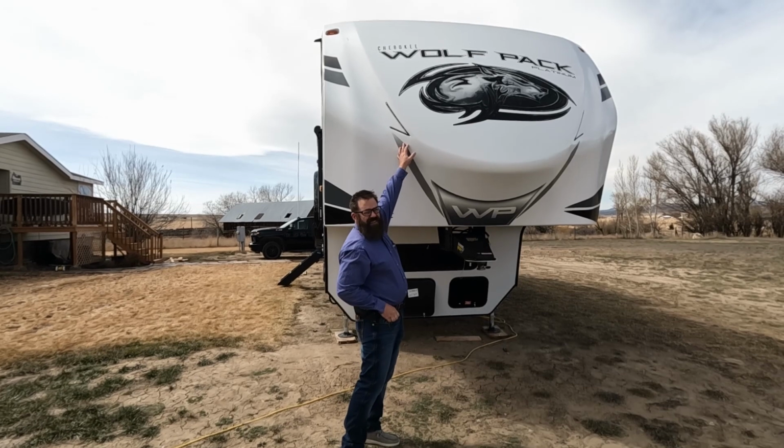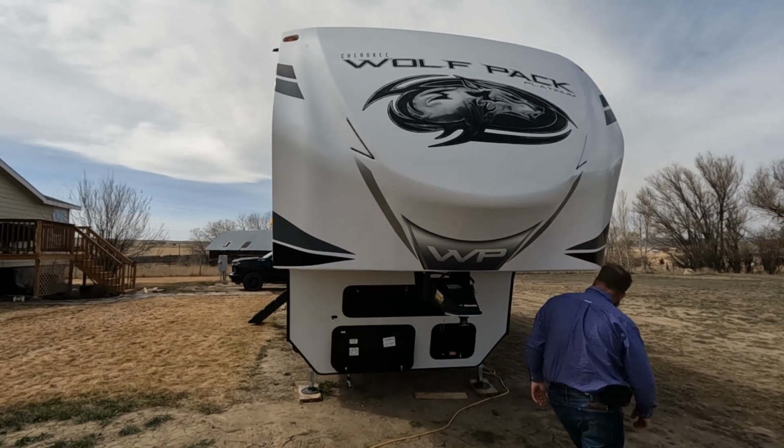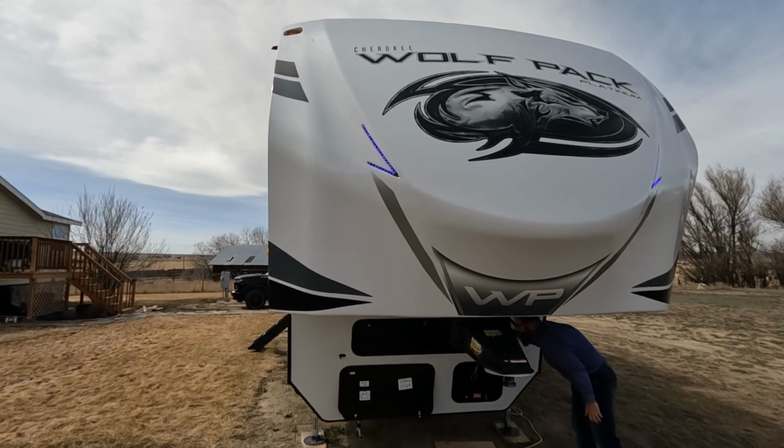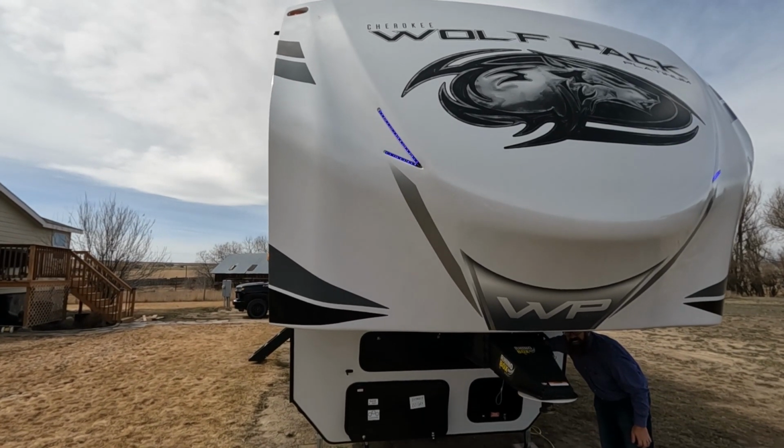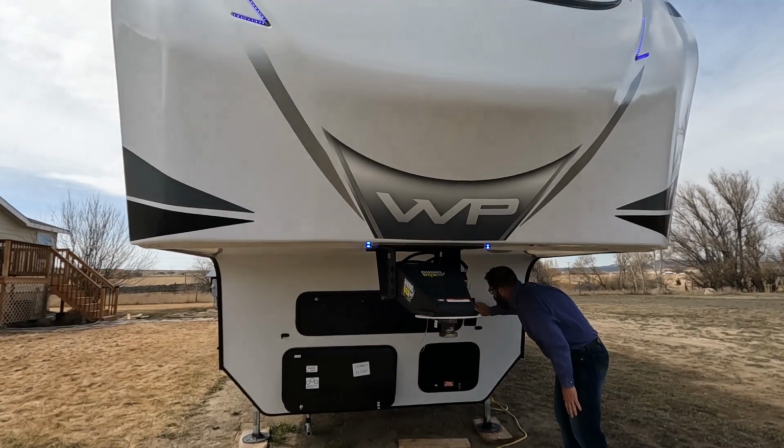It does have the outside lights, if those things are important to you, the nose cone lights. I don't know if you'll be able to see them in the video. And it's also got a light down here so you can see the hitch and stuff.